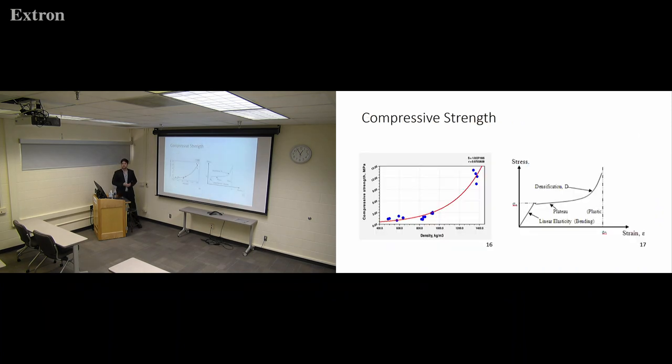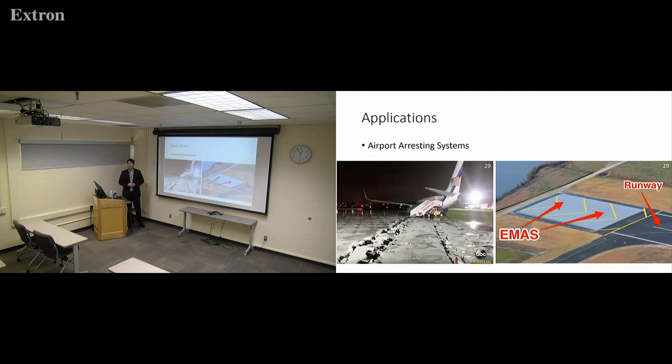And now let's talk about compressive strength. I already mentioned that cellular concrete does not have the same strength as traditional concrete, but we can take advantage of that. This is the crushing behavior of cellular concrete. In here, you can see that there is first a linear response, but then we have this plateau. This plateau is very interesting because that is when energy dissipation happens, and we can use cellular concrete for energy absorption applications. The most common one and the most famous one is the airport arresting systems.